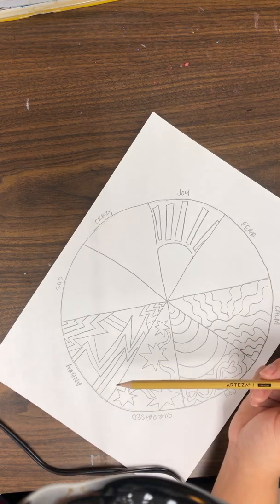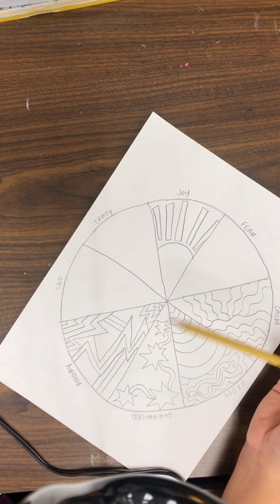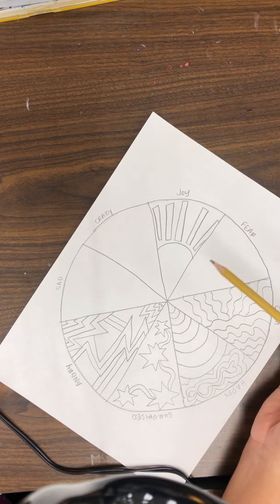And all we're doing is drawing this week. Next week we will outline and add color. So for this week, we're really talking about our lines and shapes. Next week, we're going to talk more about color and how it creates that emotion.